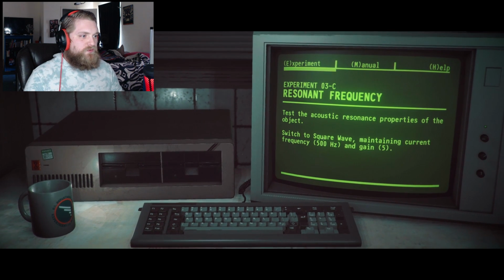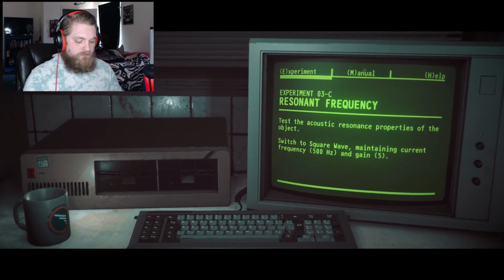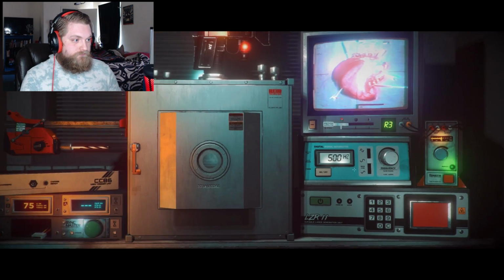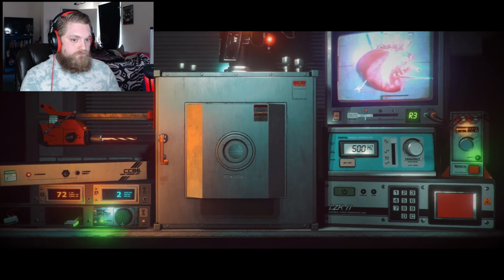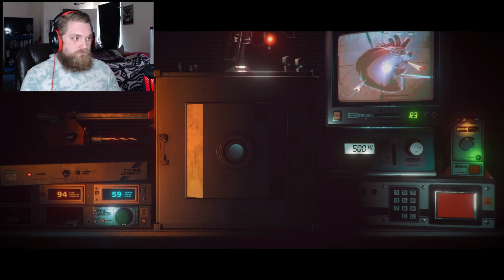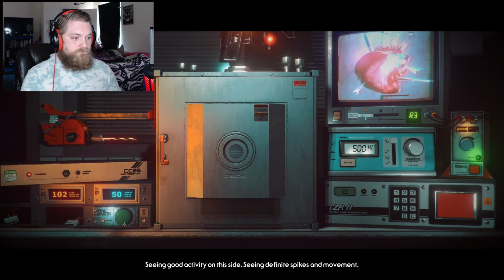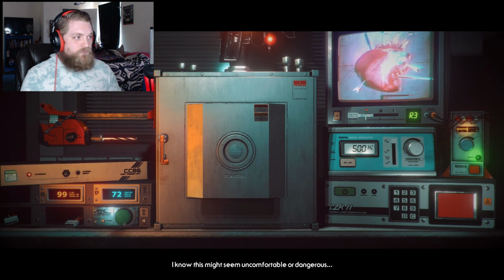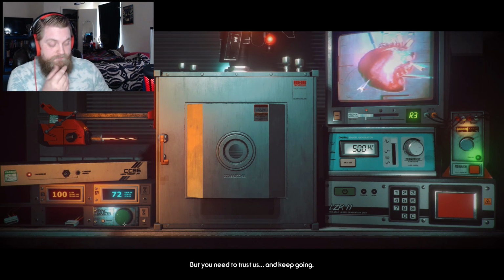Alright, switch to square wave, maintaining current frequency and gain. Seeing good activity on this side. Seeing definite spikes in movement. What is it we're doing this for? This might seem uncomfortable or dangerous. Yes, you could say that. But you need to trust us and keep going.